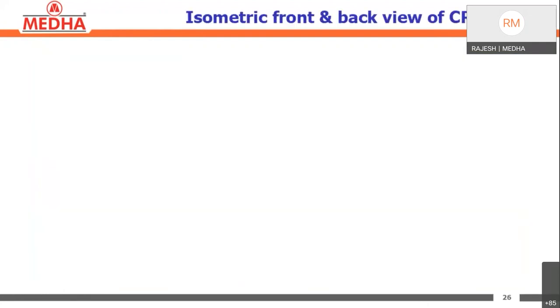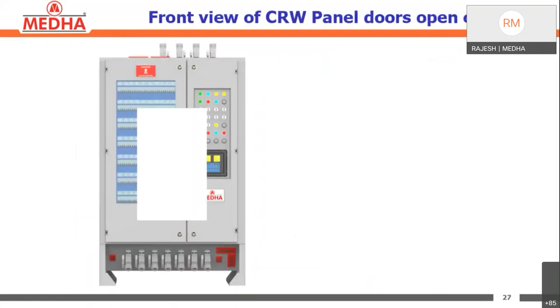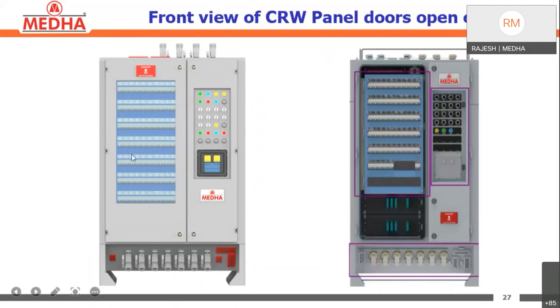Next, when it comes to electrical cabinets, ECC, electrical control cabinets, in each and every coach, one electrical control cabinet is placed. In the DTC coach, we call it a CRW panel, the cab rear wall panel. Front and back views, here we can find. In this CRW panel, entire train level as well as DTC coach level controls are provided. Here we can find the doors open condition, circuit breaker panel, switch panel, and driver cab AC units. These are all the commands.